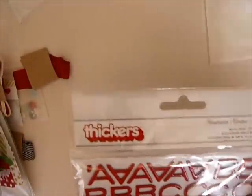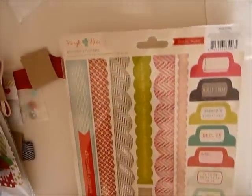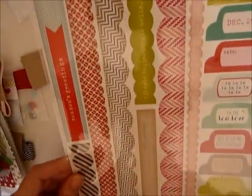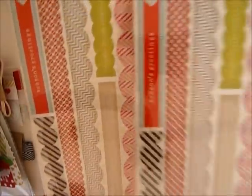I don't think I have these. Got a set of the hardcover thickers in red. It's not shiny. No, it is. It's kind of glossy. Pretty cool. No, I have this already. This is the Sleigh Ride border stickers. Oh, look. I have it and it's right in front of me.